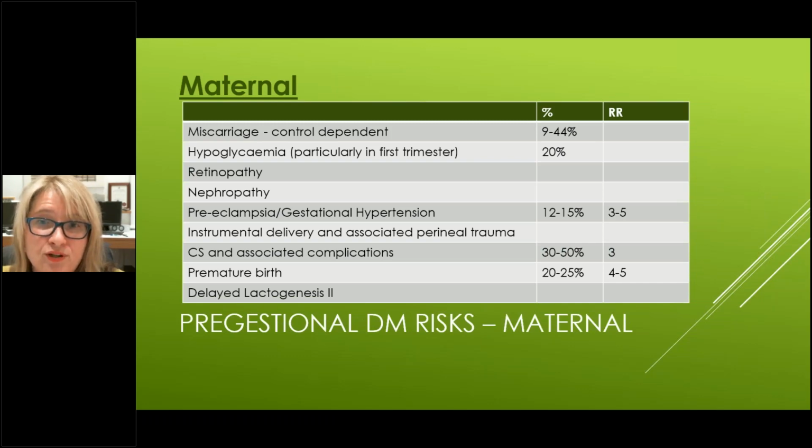They are much more prone to hypoglycemia, particularly in the first trimester of pregnancy, so that can affect 20% of women, whereas in the non-diabetic population that virtually never happens. Retinopathy and nephropathy: they'll often come to pregnancy with some background disease which can worsen unless there's really good control. And preeclampsia or gestational hypertension risk is about 3 to 5 times the background risk, so they've got about a 12 to 15% chance of getting that in pregnancy.